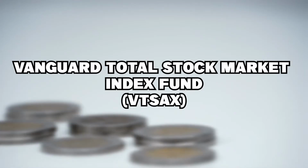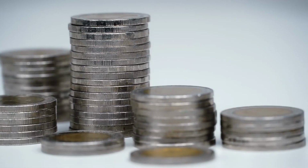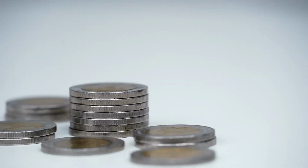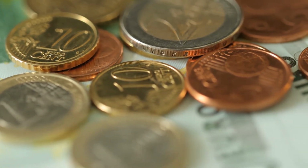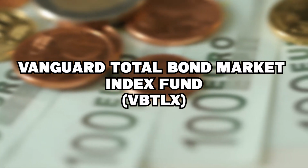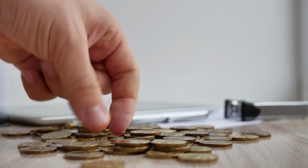The Vanguard Total Stock Market Index Fund, also known as VTSAX, is your first option for the US stock market. Then there is the VTIAX or Vanguard Total International Index Fund, which invests in international stocks. The Vanguard Total Bond Market Index Fund, also known as VBTLX, is an option for bonds.